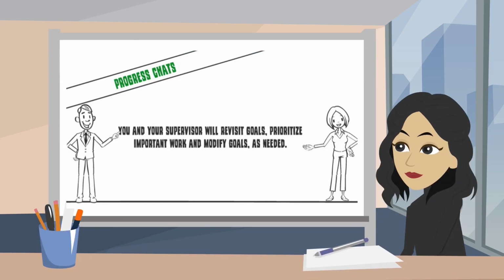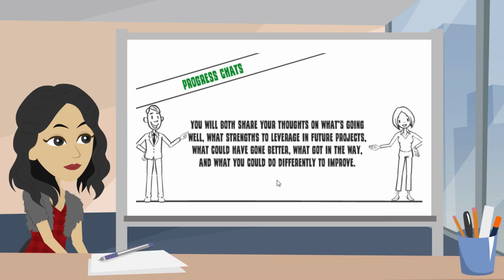During the quarterly progress chat, it's important to remember that your goals are subject to change. As you make your way through the year, some goals may get deprioritized and new goals may be added. It's an ongoing process to stay focused on the most important work. Progress chats are two-way conversations. Both you and your supervisor will share thoughts on what's going well, what strengths to leverage in future projects, what could have gone better, and what you could do to improve. Balanced feedback is the key.